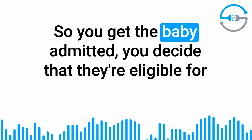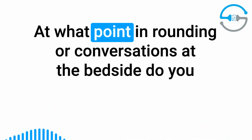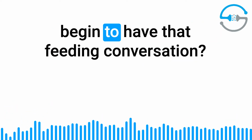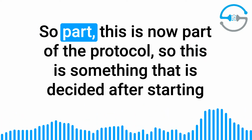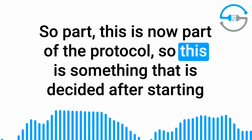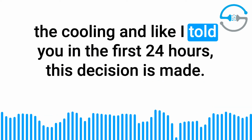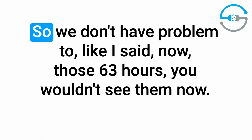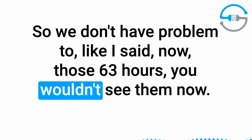So you get the baby admitted, you decide that they're eligible for cooling, you get them on the cooling blanket, we do all the normal admission. At what point in rounding or conversations at the bedside do you begin to have that feeding conversation? So this is now part of the protocol. So this is something that is decided after starting the cooling. And like I told you, in the first 24 hours, this decision is made. So we don't have problem, like I said, now those 63 hours, you wouldn't see them now.